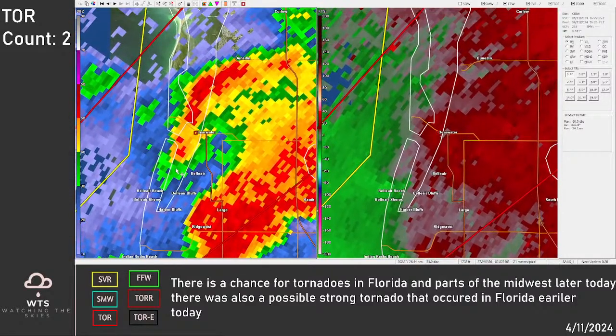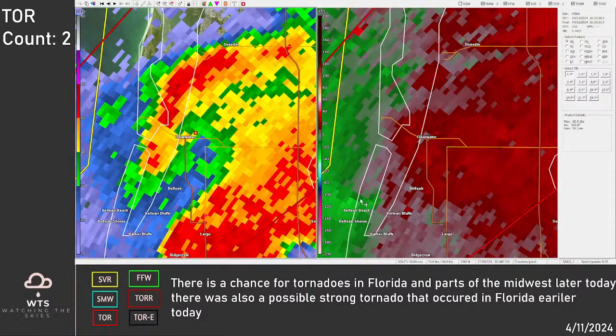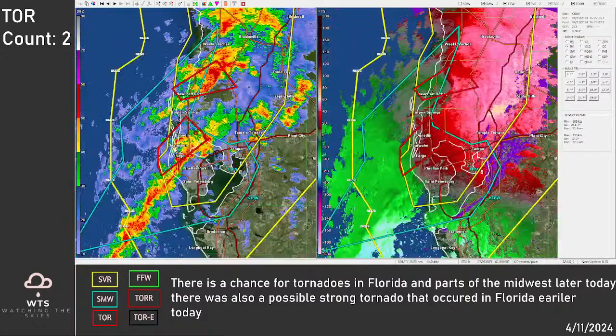Right now we are tracking this right here. You can see where it begins to hook over here as it approaches Clearwater. And we're just waiting for velocity to update here, because right now it is still behind because it didn't get updated.